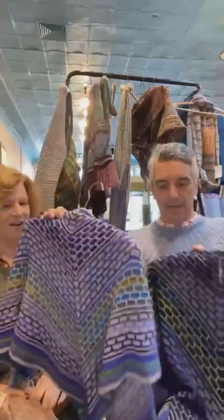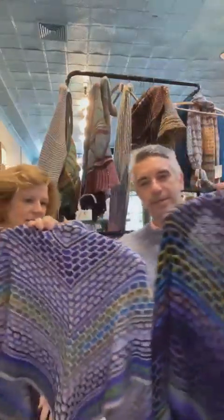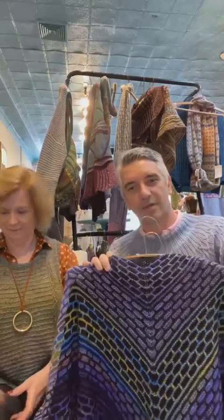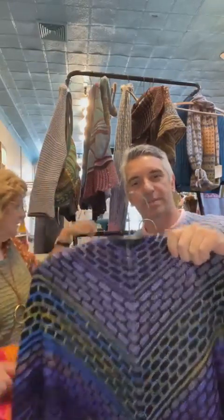So I have two different combos of this. We already showed this this morning, but we'll show it again. This is Brick and Roll. It uses Unique fingering and Harvest fingering. Unique does all the color change here, and Harvest provides the background.